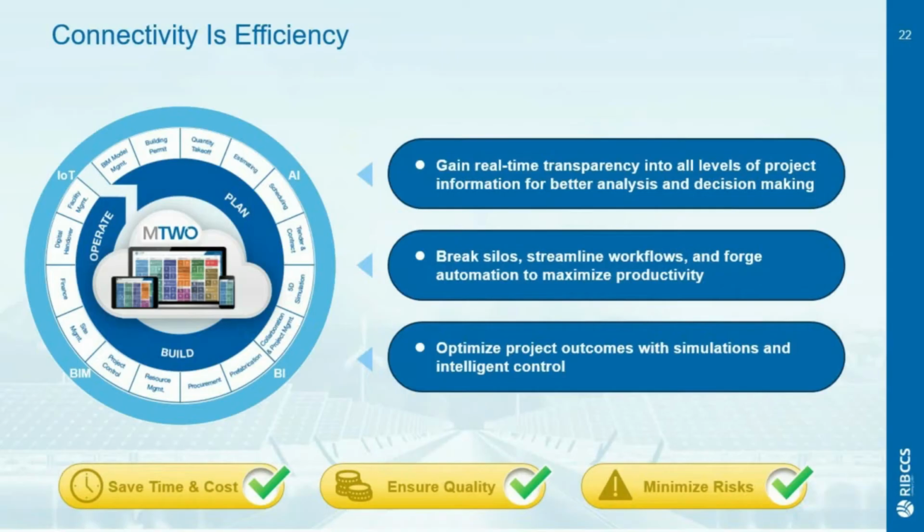And the benefit of this enhanced connectivity is that our stakeholders and the users of the system gain real-time transparency into the information they have at their disposal at all levels in a project, all the way from site agents, to project managers, up to the executive team in an organization. An integrated platform also breaks down silos in an organization and brings all the stakeholders around one table. So they're working off of one source of truth, and they're able to then streamline their workflows and automate processes because they're all working off of one backbone of data in the organization.